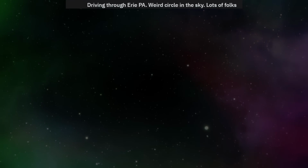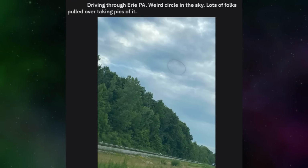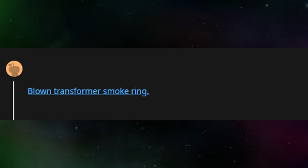Driving through Erie, PA, weird circle in the sky. Lots of folks pulled over taking pics of it. Blown transformer smoke ring.